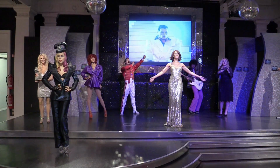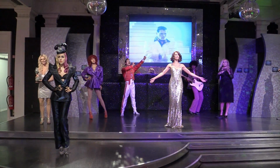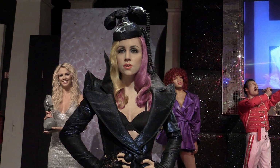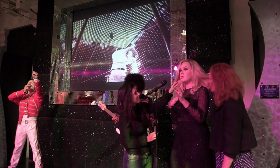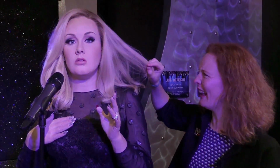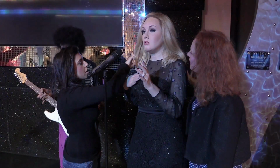But before all the crowds were let into places like the party room with the A-listers, I was given a glimpse of what goes on behind the scenes, getting the models ready to face their adoring public. To start with, we did Adele's hair. Wow, her hair feels really real. Is it actually real hair? It is, yes. We tend to use real hair. Would you wash her hair like you would in the hairdressers?